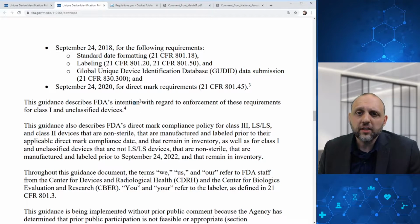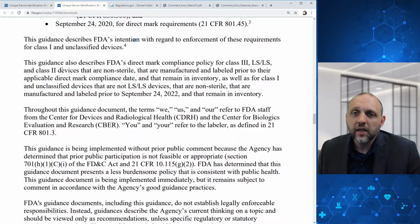So this particular guidance describes FDA's intention with regard to enforcement of these requirements for Class 1 and unclassified devices. The guidance also describes FDA's direct mark compliance policy for Class 3, LS, and Class 2 devices that are non-sterile, that are manufactured and labeled prior to their applicable direct mark compliance date, and that remain in inventory, as well as for Class 1 and unclassified devices that are not LS devices, that are non-sterile, that are manufactured and labeled prior to September 24th, 2022.